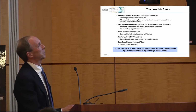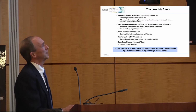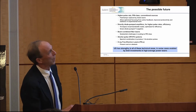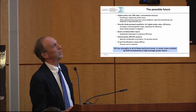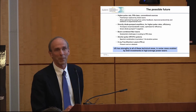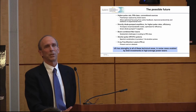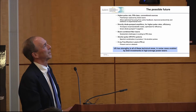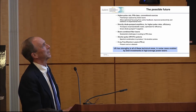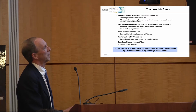There's some work done in short pulse OPCPA systems that go below the standard 20 to 30 femtoseconds, to get to about a femtosecond. Now you can have really tabletop petawatt lasers because you need now 30 times less energy. And then finally, X-ray free electron lasers, Phil will say, their only problem is their high cost, but they can get to very high intensities as well.